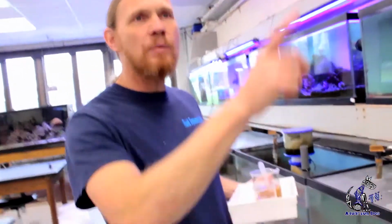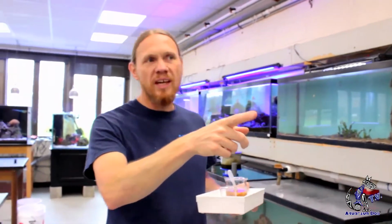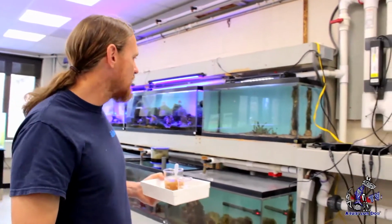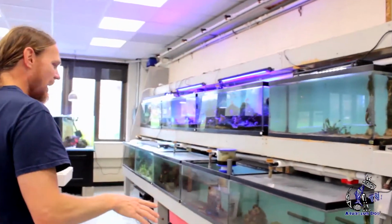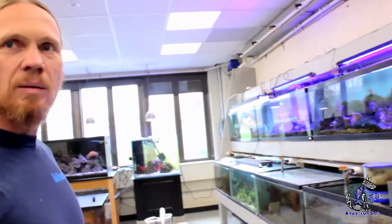When I first came in, that was a freshwater system. It had 2 tinfoil barbs, an iridescent shark, a bullhead catfish, and an Oscar. That was all it had. This system was saltwater, and it had a couple of horseshoe crabs and a couple of snails and some local killifish.